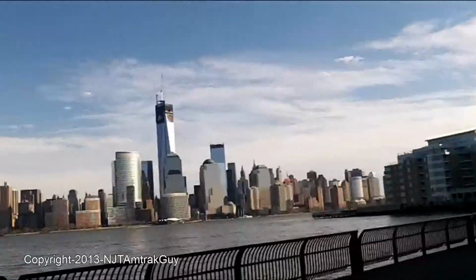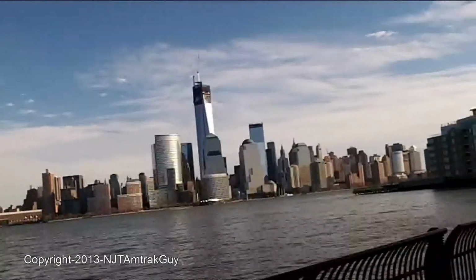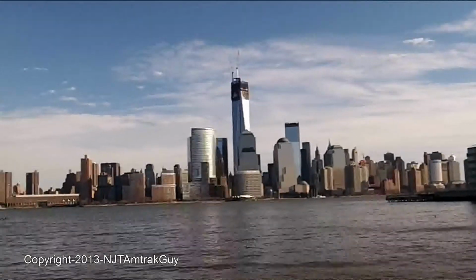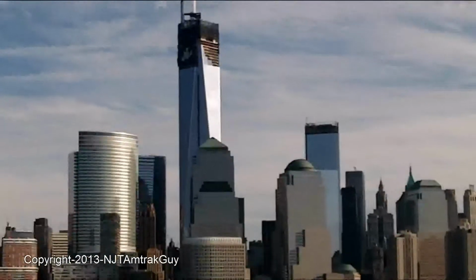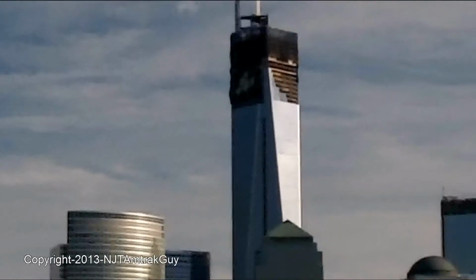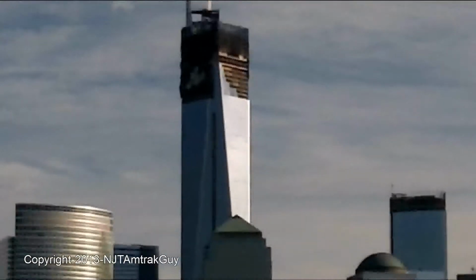Okay, I'm now in the Jersey City area. Here's a different angle view of 1 and 4 and 7 World Trade Center. Of course, we all know 7's been there for a long time. There are the HVAC vents for the set of mechanical floors, and right above those, I believe, are the observation deck floors.